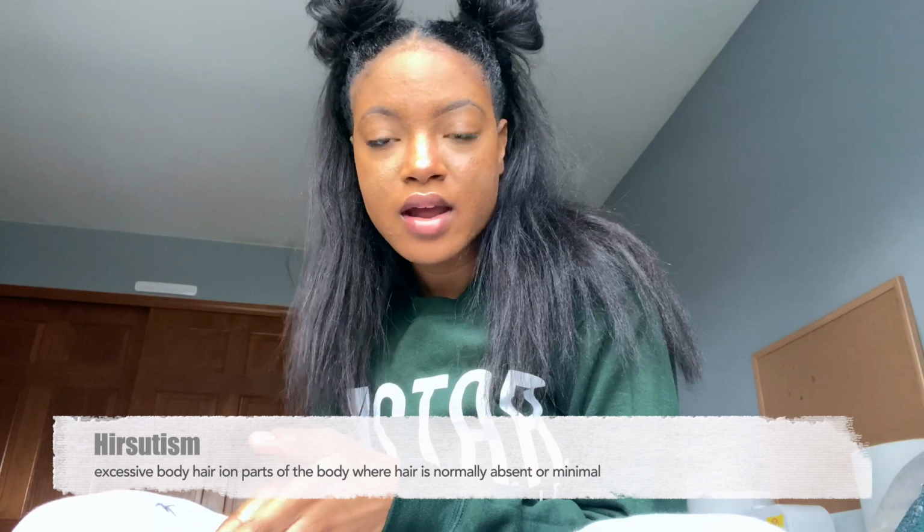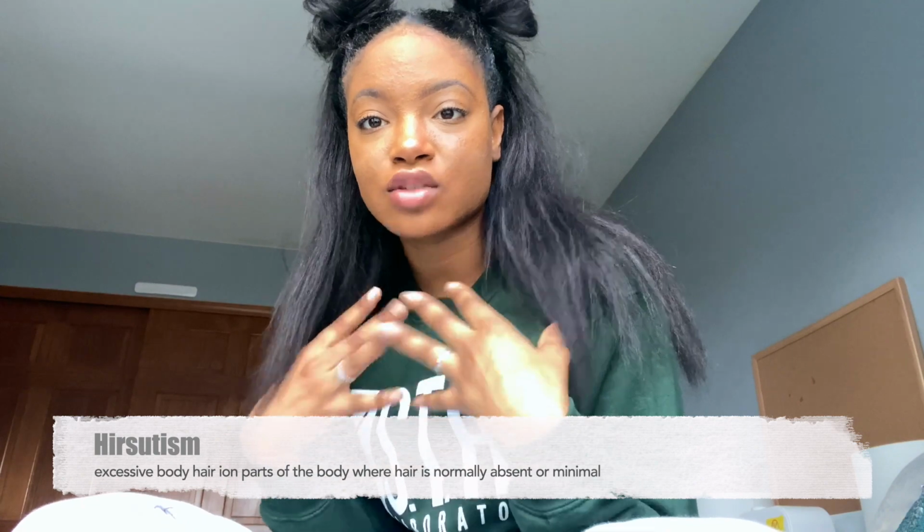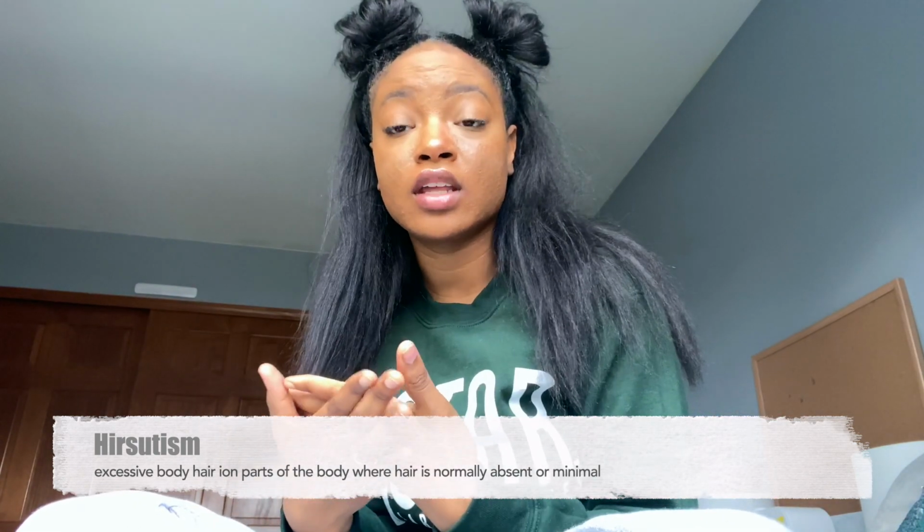Testosterone, typically your androgen hormone, is typically going to be elevated. So the testosterone pretty much causes hirsutism, which is excess hair growth in general. That can be on your face, on your chest, on your back. You'll be very hairy. Another thing it can cause is a lot of cystic acne, or just a lot of acne in general.